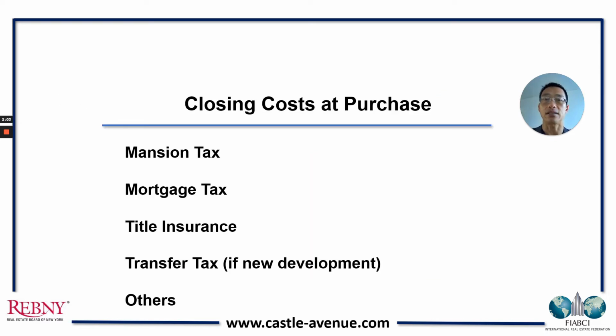What are the expenses? There are two categories of expenses. One is the closing costs, which are one time. When you are buying the property, there are all these one-time costs, which in New York are called closing costs. The other category of expenses are the ongoing expenses. So let's talk about the closing costs when you are buying.